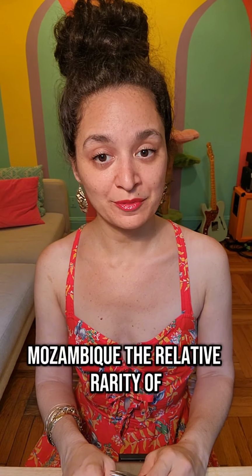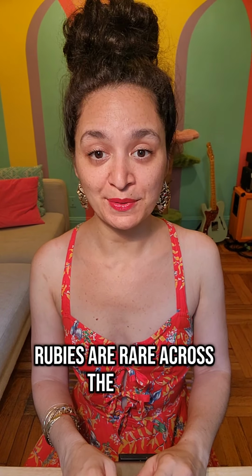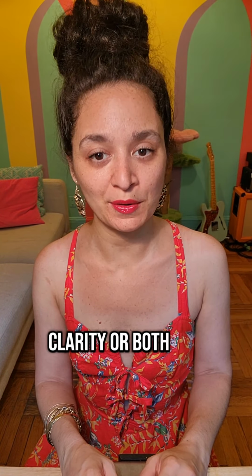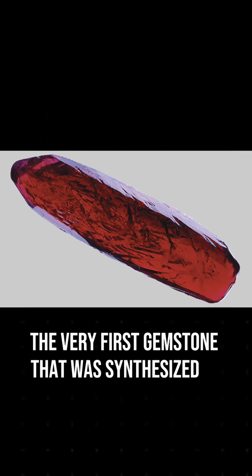The relative rarity of rubies does not extend only to the larger specimens. Rubies are rare across the board, and in fact, over 90% of rubies on the market today are treated in some way to enhance color, clarity, or both. The rarity and value of rubies should make it no surprise that this is actually the very first gemstone that was synthesized in a lab.